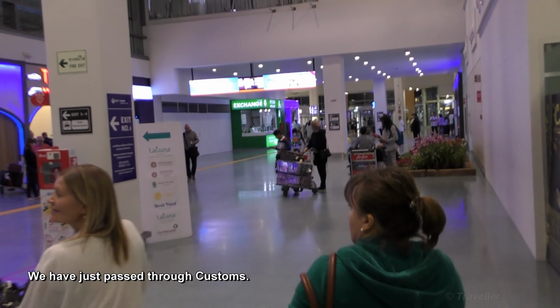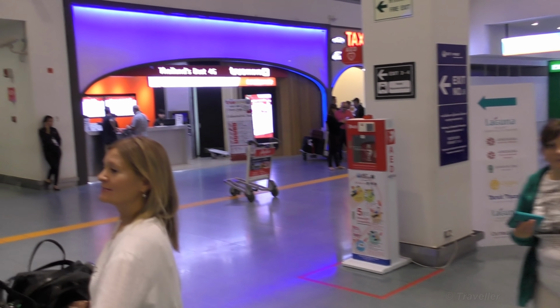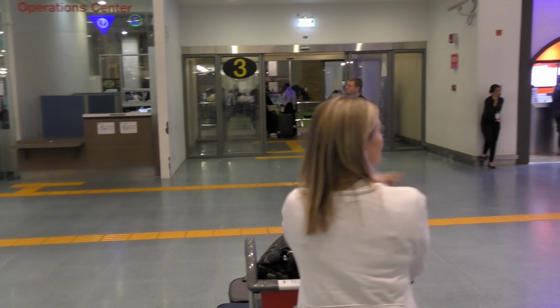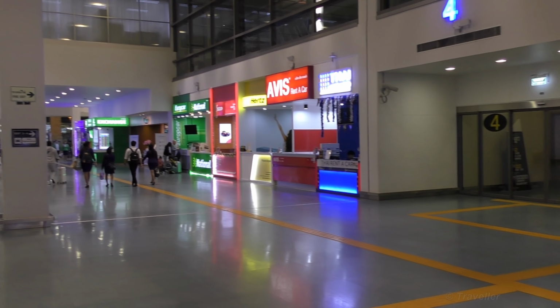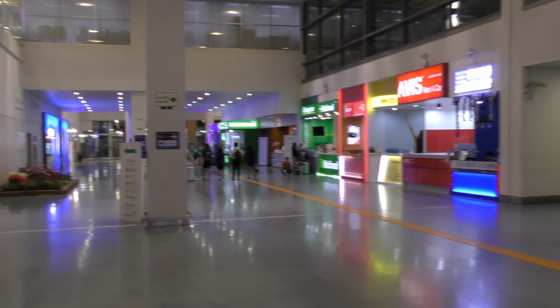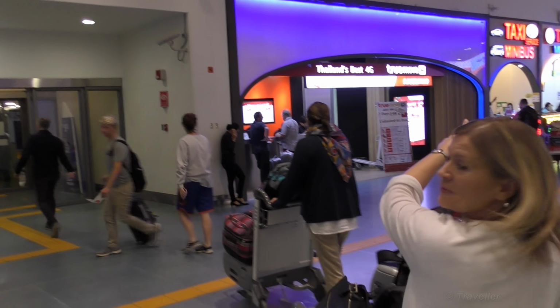And this is the new arrivals area. What it looks like. Now we got to find us a taxi desk somewhere along the way. Yeah, we go there. I just want to film this way so people can see what it looks like. It's the arrivals area of Phuket International Airport. Just going to turn our camera around. We're going to go and see what the bus or what the taxi costs.